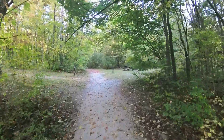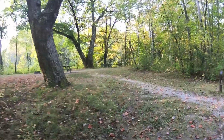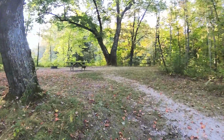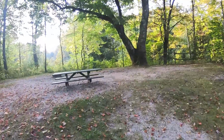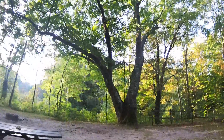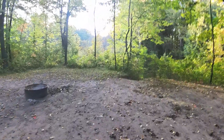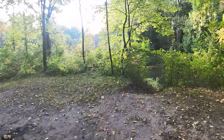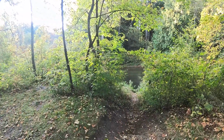All right, back in walk-in tent land here. 20 up here on this little ridge, and wow, this is a big site with a big tree, and I am guessing, yep, beautiful path down to the river right there.